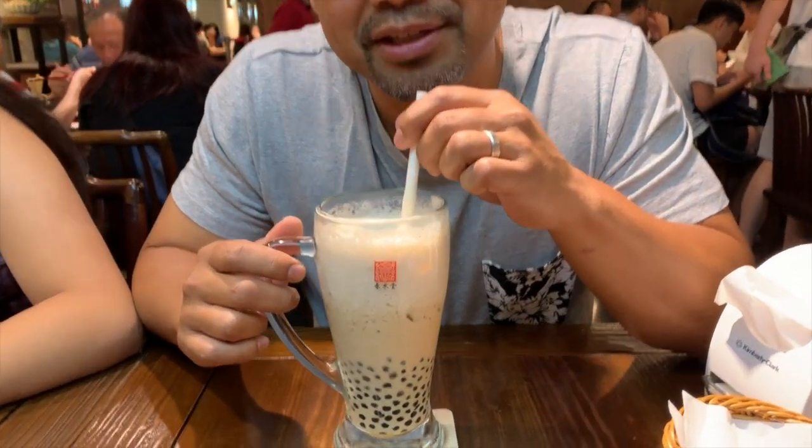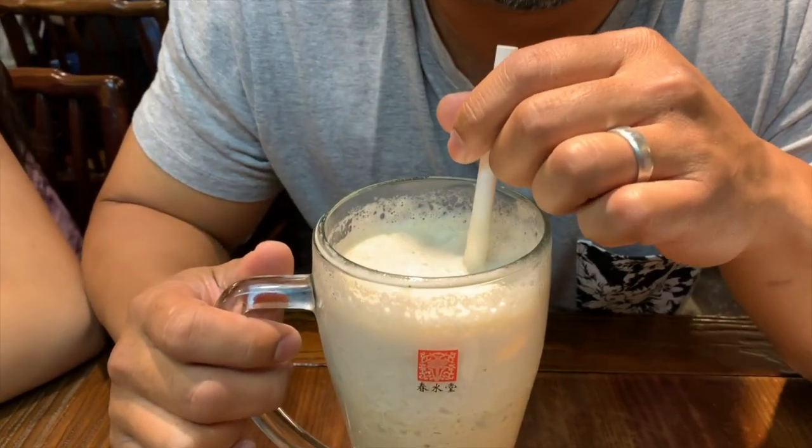Boba almost went in my nose. Pretty good. Just the right amount of sweetness. Nice herbaceousness of the tea. And the boba is actually firm yet tender. Does that make sense? Probably not.